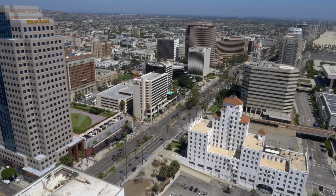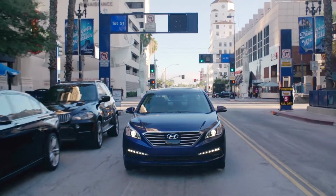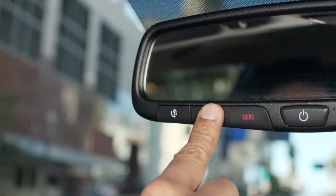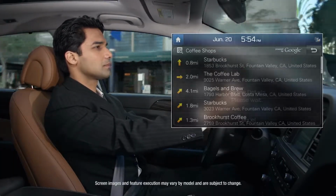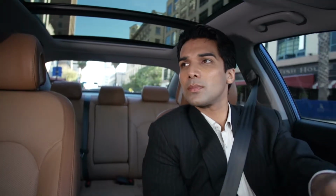When you're en route, if you need an afternoon pick-me-up and are looking for a quick cup of coffee, BlueLink has you covered there too. Press the Navigation Services button on the rearview mirror and use your voice to start your search. The results are powered by Google, so you know that you're getting accurate and up-to-date information.